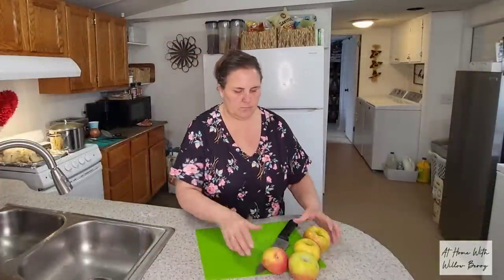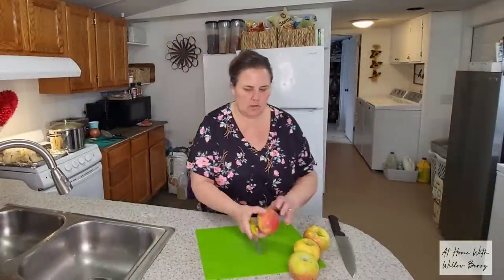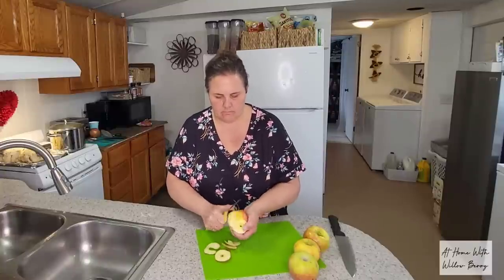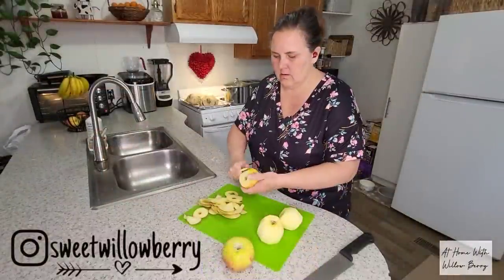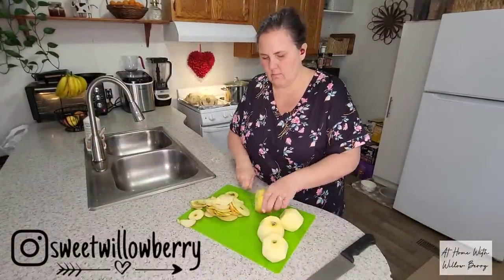I have some Honeycrisp apples that need to be used before they go bad. I found a recipe for an easy apple crisp on cookingclassy.com. The recipe calls for Granny Smith apples, but I think it'll be okay to use Honeycrisp instead. I'm going to peel, core, and cut the apples into small slices and set them aside while I gather up the rest of the ingredients.